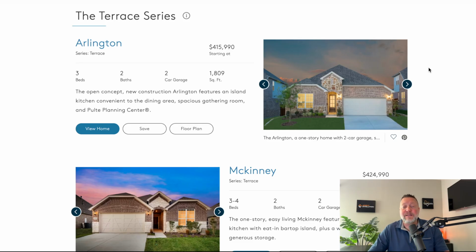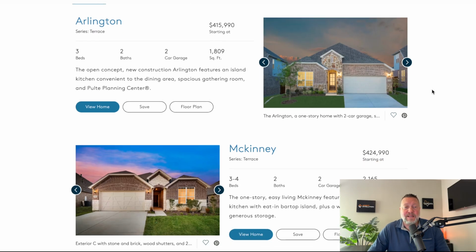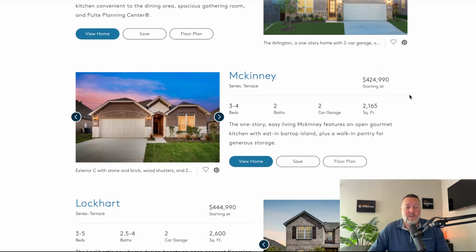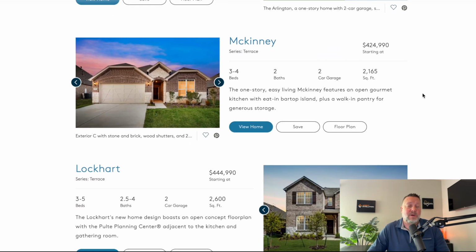All right, now we're getting into the Terrace series. This is where they have their higher end homes all around. 3 beds, 2 baths, 2-car garage. This one's called the Arlington, and that starts at $415,990. Usually you're going to get better design materials on the inside, a little bit higher quality. 1,809 square feet. There's the McKinney on this build.